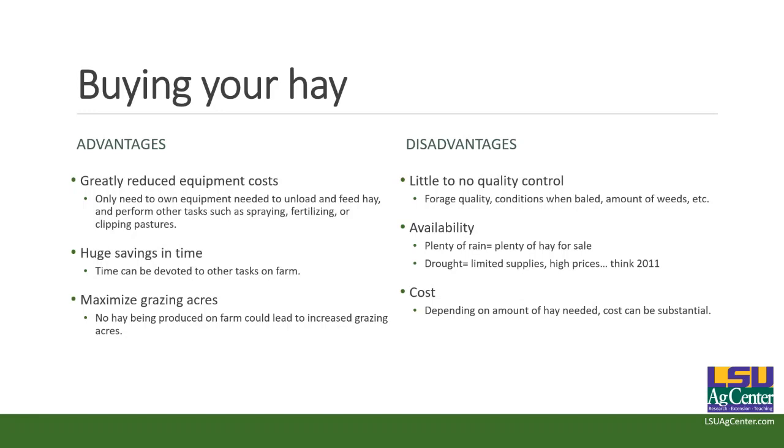We all know that with plenty of rain, there's plenty of hay for sale. Everybody comes out of the woodwork selling hay. In drought, the supplies are limited and prices are high. I think 2011, everybody remembers that drought in the northwestern part of the state, when hay was so scarce and we had folks from Texas coming over to Louisiana and even farther into the southeast buying hay, which drove the prices up to astronomical levels. Just keep in mind that we do have good years, but we also run into droughts, and that's going to affect hay availability and cost.